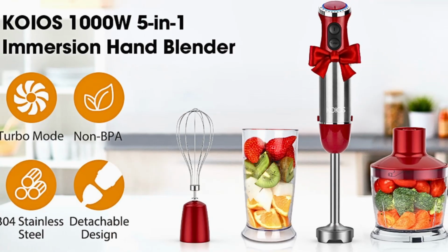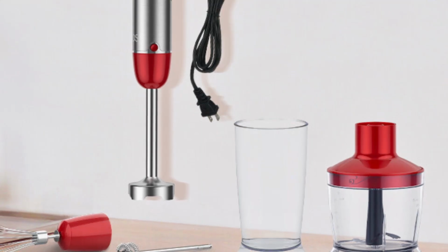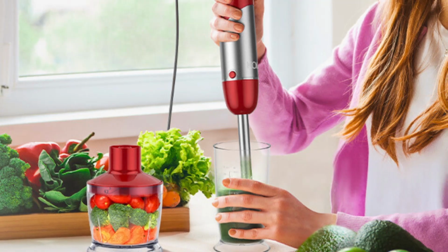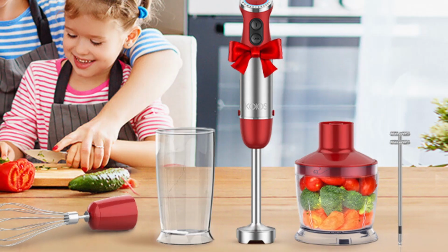No more transferring hot soup to a bulky countertop blender, risking spills and burns. Forget wrestling with underpowered tools that leave your smoothies chunky or your sauces lumpy. This immersion blender lets you blend directly in the pot, saving time and effort.